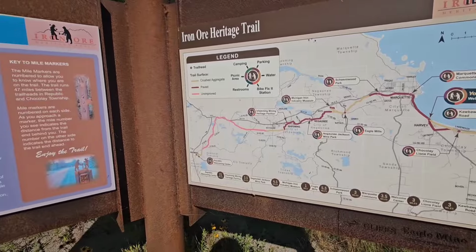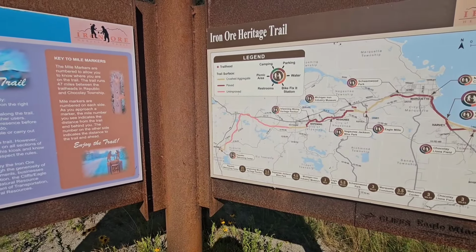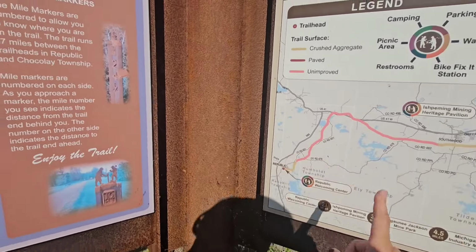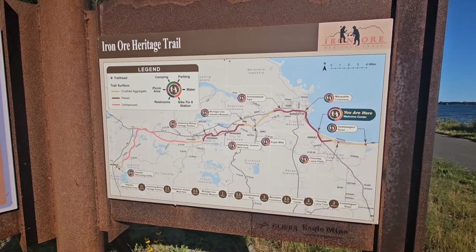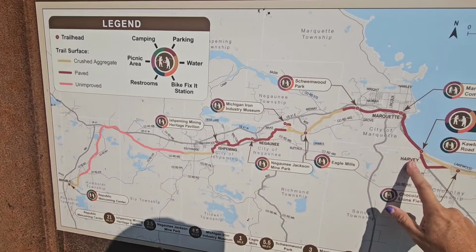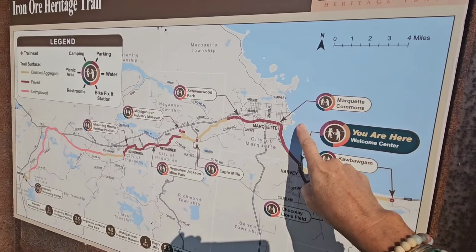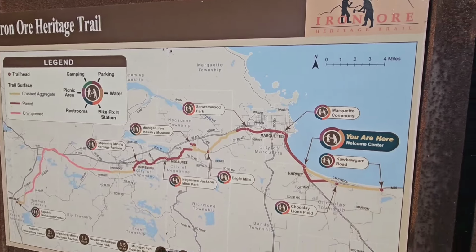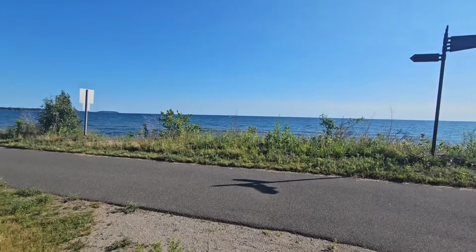So what we are travelling on today is the Iron Ore Heritage Trail. As I said, it's 47 miles long the whole entire way to Republic. Now the reason for that is that trains used to bring the iron ore they'd get out of the mines and bring it all the way downhill. So that's why we have to go uphill. They'd bring it downhill, and then they'd bring it here into Marquette. And in this bay here, that we'll see when we cycle, is where they would load the ships with the iron ore, and then those ships would head across Lake Superior to different parts for their drop-off depots.